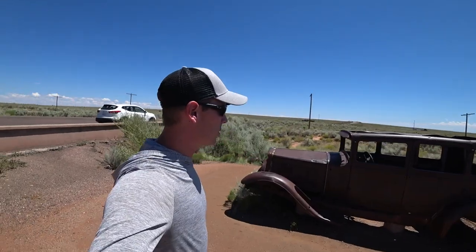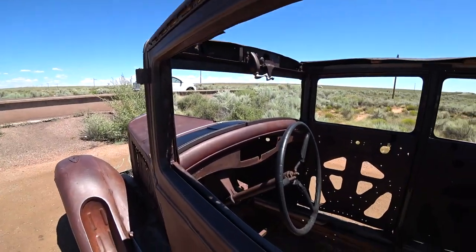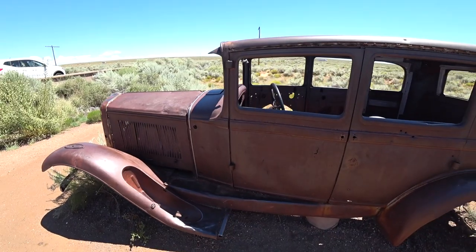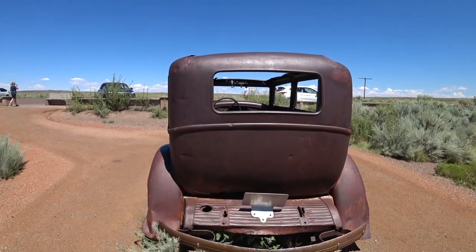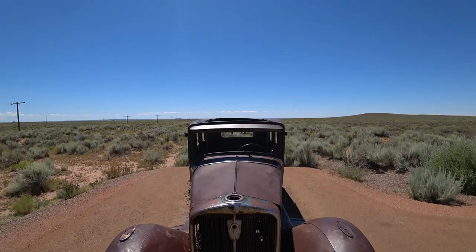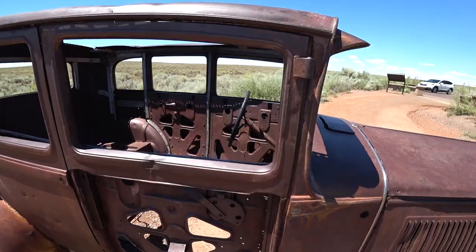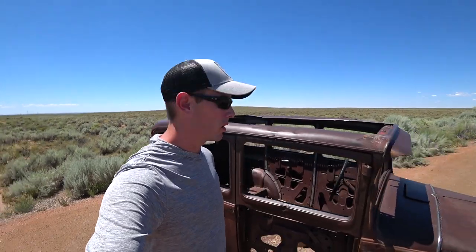All right, made it to the famous old car. Check it out. Donated in 2006 and placed strategically to commemorate where the old Route 66 traveled through Petrified Forest National Park, the rusted out 1932 Studebaker has quickly become a favorite photo opportunity among park visitors. I'd say it's not quite in operating order, maybe a few grand, get it back on the road. What do you guys think?